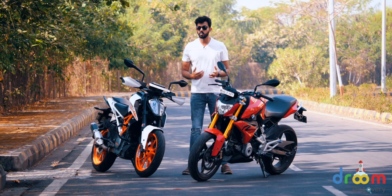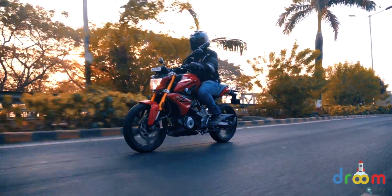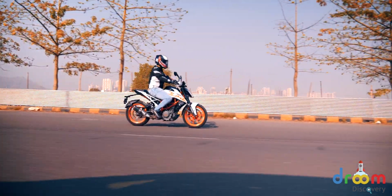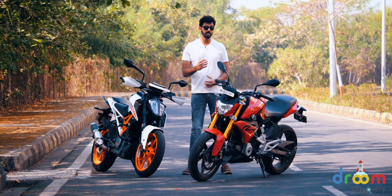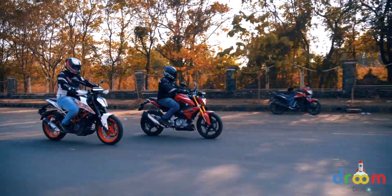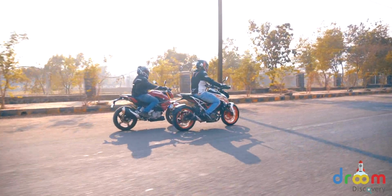In terms of power delivery, both these motorcycles are actually the opposite of each other because the BMW has a great amount of low-end punch and a decent mid-range and not much of a top end. In the Duke, it's quite the opposite because it really doesn't have a good low end. It has a punchy mid-range, but it absolutely screams in the top end. Having the smaller engine, the BMW definitely has the better mileage over here. It returns around 28 km per litre, meanwhile the Duke 390 returns around 25 km per litre. But the Duke 390 has a bigger fuel tank and the G310R's tank is kind of small for the segment.